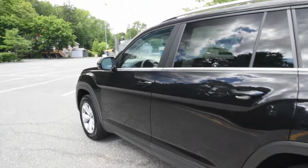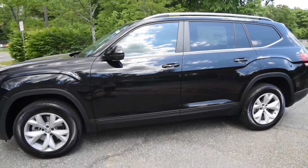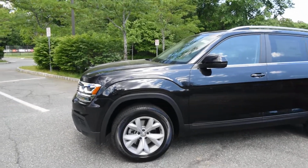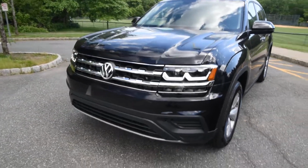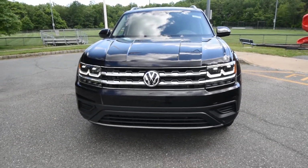This is the V6 launch edition with 4MOTION, all-wheel drive, ringing the bell at just about $36,000 on the MSRP, but it's jam-packed with pretty much all the features that I showed you are standard, save for the monster mats and whatnot.